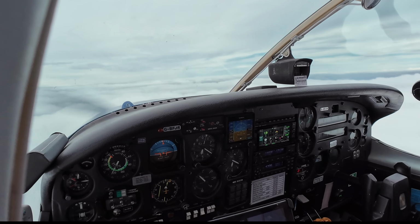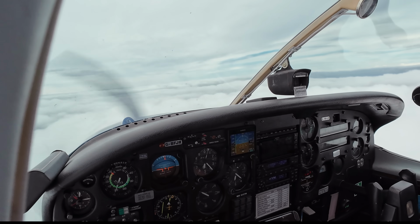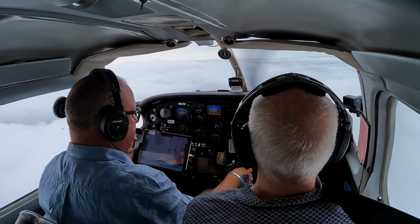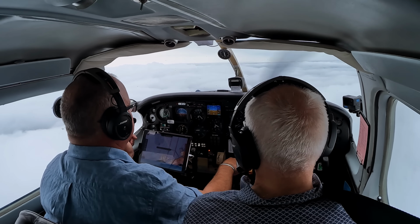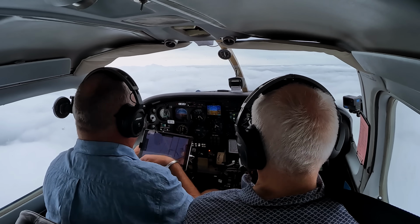If we were to lose the front engine now, which initially I'll just pull the power back, just so as you can see. Basically not a lot happens. Feel the nose just drop a little bit. Trim it back to compensate. But what I'm actually going to do for you, shut the front engine down. Wow. The fuel shut off. There it is.